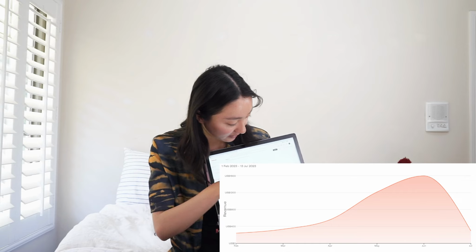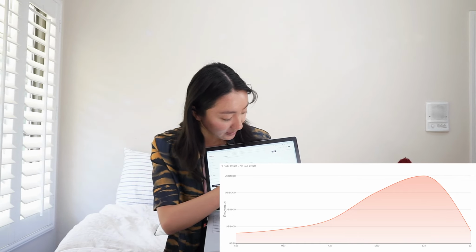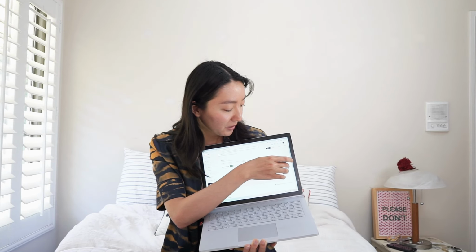This is February 1st, and this is like today. And because, you know, it's only been like 10 days into July, this will probably be a little bit higher, but it's definitely on an upward trend, and I do think I can maintain that, especially fall.